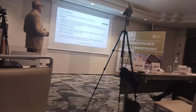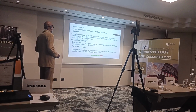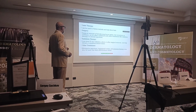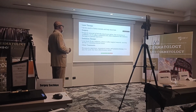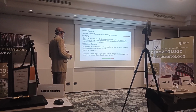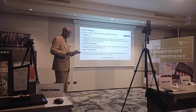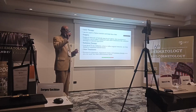It is often combined with other treatments like radiation therapy and steroid injections, like the corticosteroid we spoke about earlier. Radiation therapy, low-level X-ray radiation alone and after surgical removal, can help shrink and minimize keloid tissue. Other therapies are bleomycin injections, imiquimod creams, and pressure therapy may also be used, but the effectiveness varies based on the type of keloid, the size of the keloid, and the pigmentation of the skin.